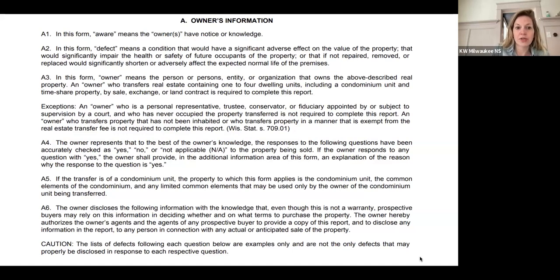A3, in this form, owner means the person or persons, entity, or organization that owns the above described real property. An owner who transfers real estate containing 1 to 4 dwelling units, including a condo unit and timeshare property by sale, exchange, or land contract, is required to complete this report. So that's a good note to make here. This is for 1 to 4 family properties. So if there is a commercial property or a 6-unit, 8-unit apartment building, you would use a commercial real estate disclosure.